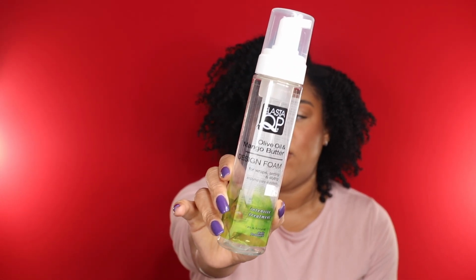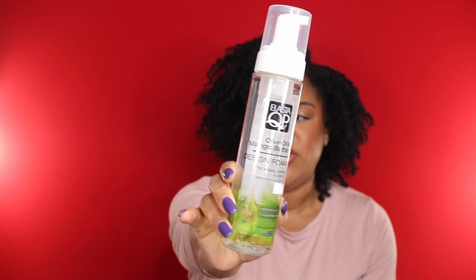Another styler that I have used up is this Elastic QP Olive Oil and Mango Butter Design Foam. Another one that I have mentioned to you all previously. Elastic QP has just stood the test of time. It still works on Mama Tress's relaxed hair, and it absolutely does the damn thing on my natural hair as well. Highly recommend getting your hands on this.